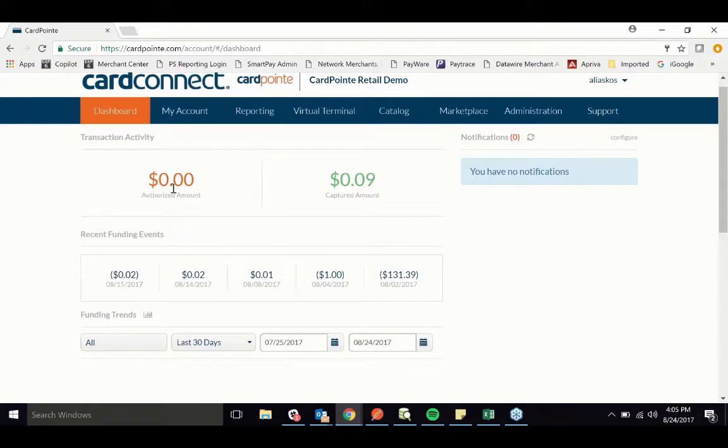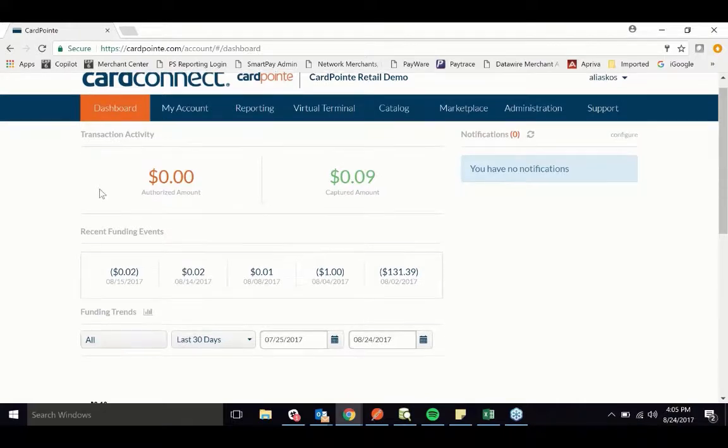What they're seeing here is a summary of their most recent or current open batch. We have authorized transactions versus captured transactions. We're a multi-merchant tool, so this would be for all of their locations. So whether they have 5 locations, 10, 15, 20, 100, what we're seeing here is an overview of all of that activity. Once we get to the reporting, we can drill down and get per location, but right now we're just looking at an overview of the entire grouping of locations.